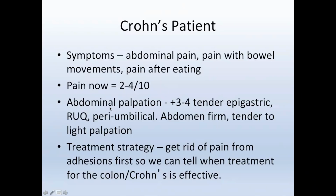Her abdominal palpation was +3 to 4 tender. So there were tender areas in her abdomen, especially the epigastric area and the right upper quadrant around the umbilicus, that were so painful and tender to touch, you could just barely lay your hand on it. The abdomen was firm, but it wasn't an acute abdomen, so it was good to treat her, but it was tender to even light palpation.